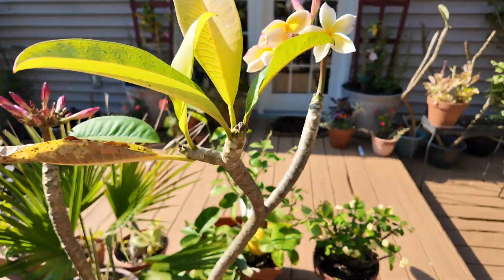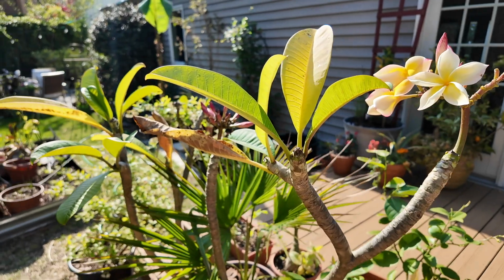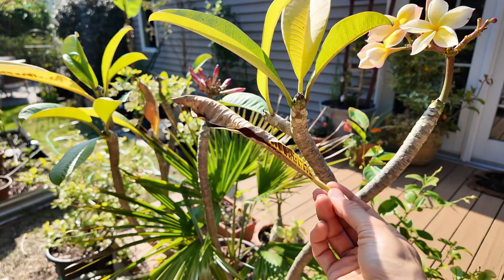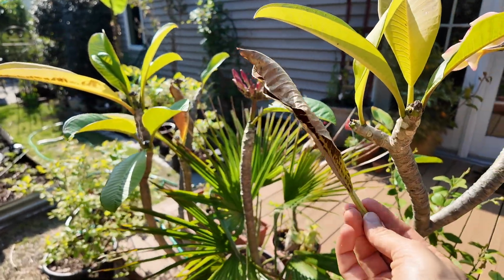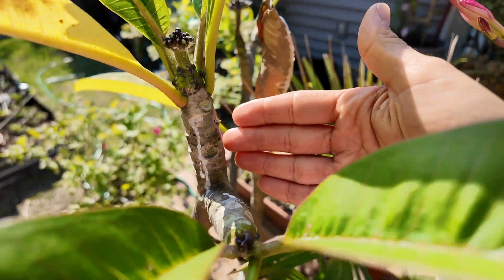So for those of you who don't know, Plumeria do lose their leaves during the dry season, or during our winter. In the tropics, it's the dry season, and you'll even get dead leaves like this, and this is from last year. That just naturally happens, and obviously new flowers and new leaves take its place.